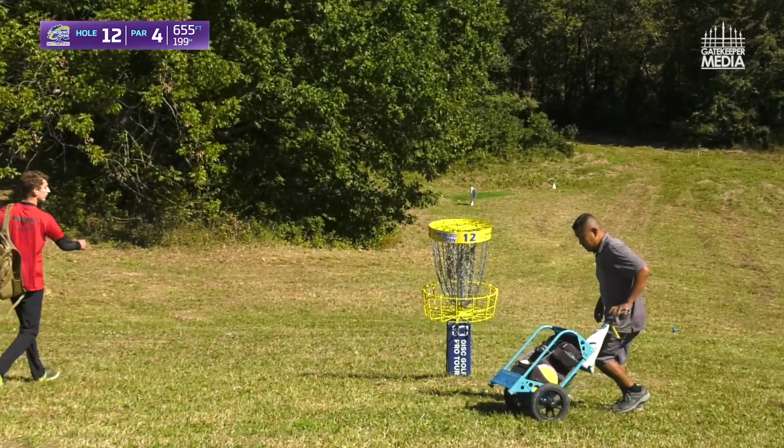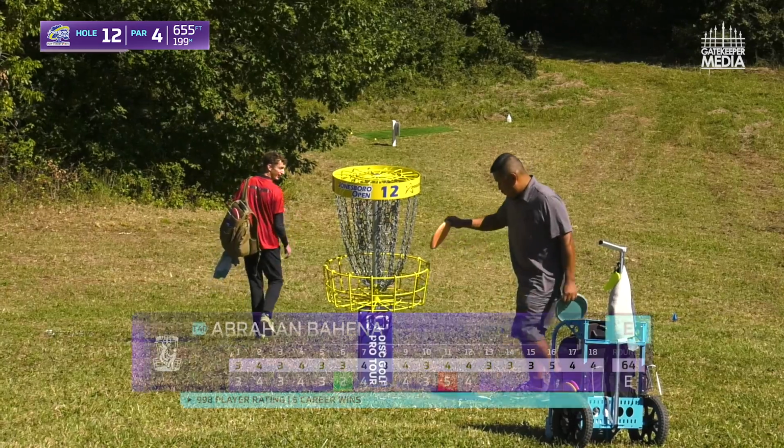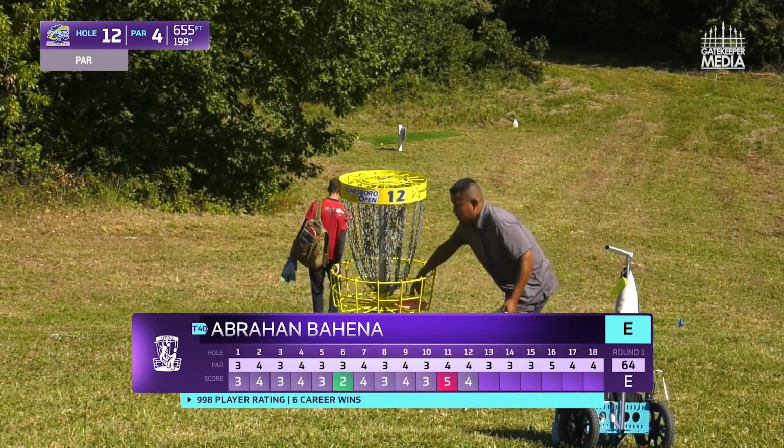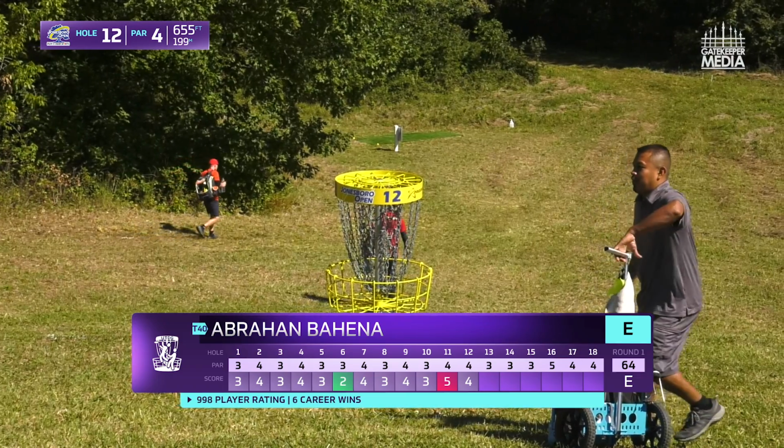And Abe. I bet he was stoked to see where that position was. Is that me? Oh, yes, that's me. Yeah. Nice. Good par. Easy par. Keeps it from being 2 bogeys in a row.